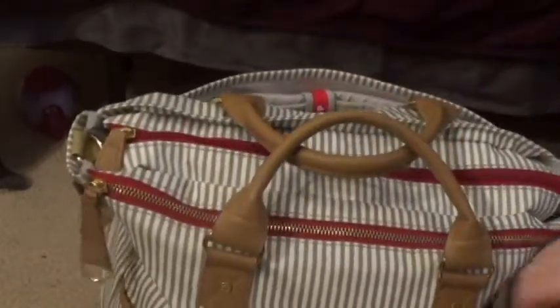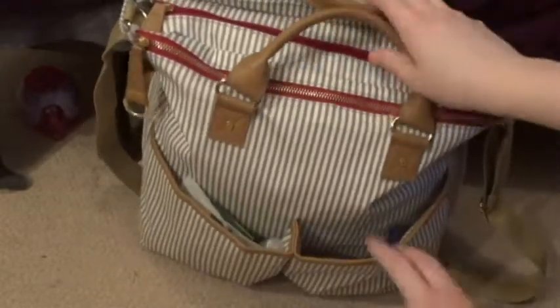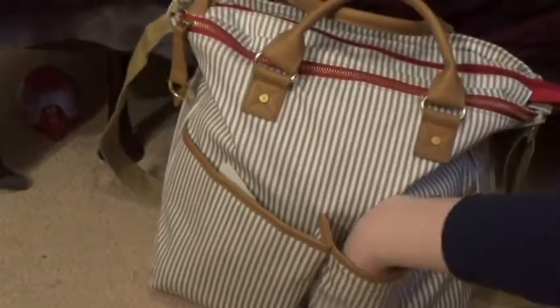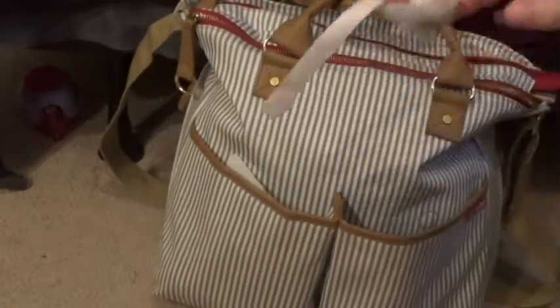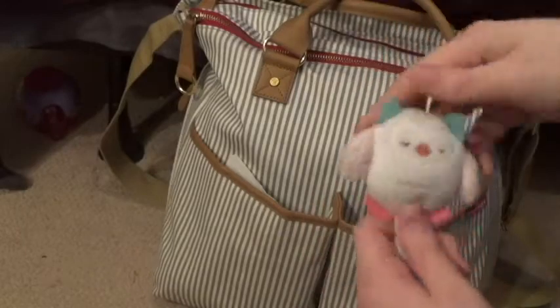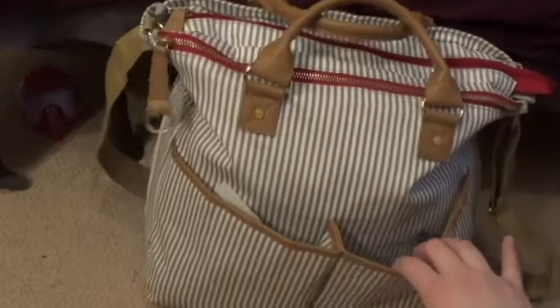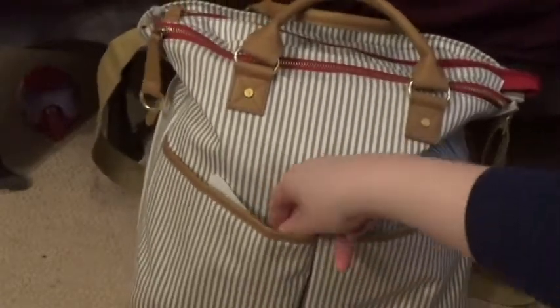The next thing I have in here, in the little pen compartment, is a pen. And then at the very bottom of this pocket, I have a little owl pacifier clip. These ones don't work too well for Audrey's pacifiers, but they're still super cute, so I had to bring it. And that's all that's in this pocket. Now let's get into the next pocket.